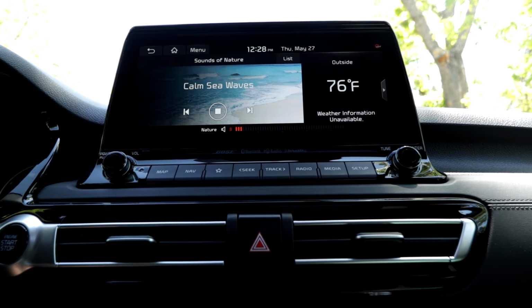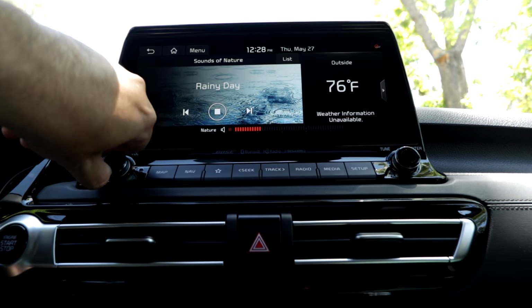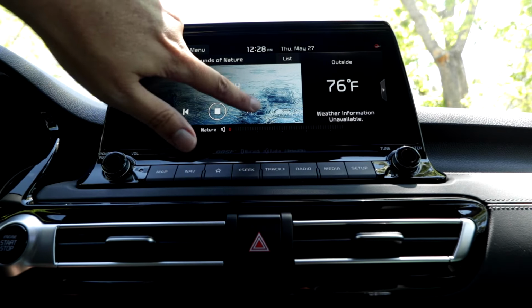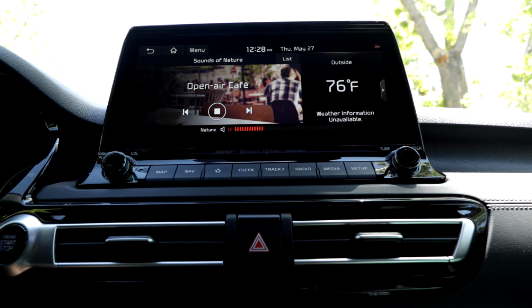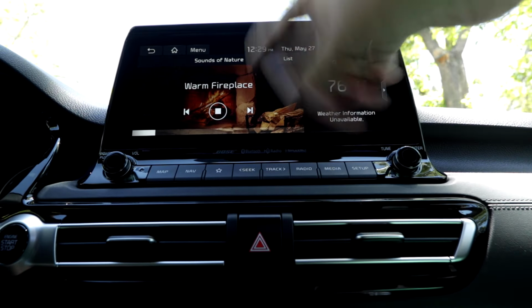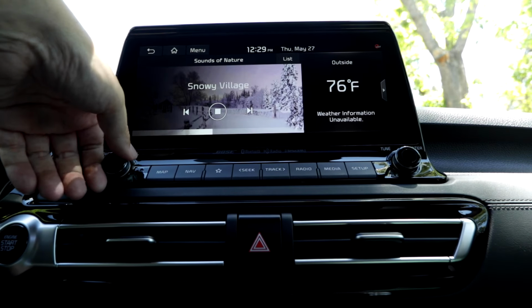Wow, that makes me really have to pee. What else is on there? Rainy day. All right, that really makes me need to pee. Open air cafe. Wow, that really makes me need to pee. I'm just kidding. I'll stop being ridiculous. But warm fireplace for the winter time, snowy village, which I think sounds like somebody crunching a carrot.